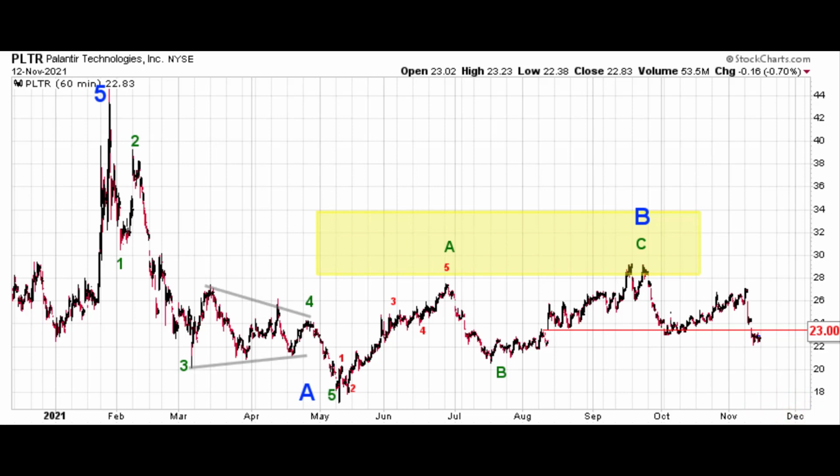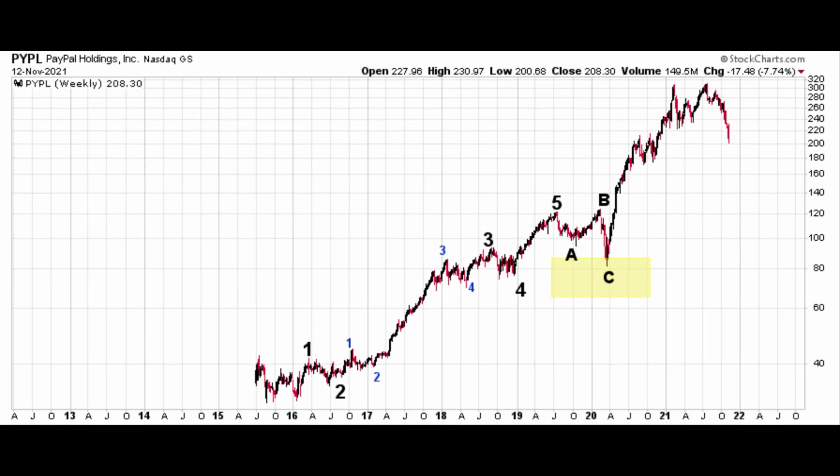So there is Palantir. Let's go ahead and move on now to PayPal, PYPL. Now, this was incepted back in 2015, and again, we have looked at it before. Basically, what we see here off of its inception in 2015 is a 5-wave move, a 1, 2, 3, 4, 5, followed by a larger ABC pullback that retraced a Fibonacci portion of this up leg here, and then a large up move off the 2020 low that has been coming under pressure more recently as it's really rolled over in the past month or a couple months or so.